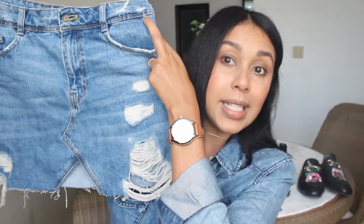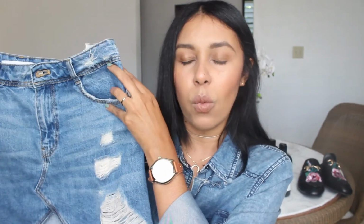I got this one from Zara. I love that it's distressed, and it was quite affordable, I think it was like $30 or something like that. It's high-waisted, so I feel like it sucks you in a little bit more. I picked up the size small because the medium felt way too big. I have a little bit of a problem with this because you have to be careful when you walk, but I'm just loving denim skirts right now, wearing them with button-down shirts or t-shirts.